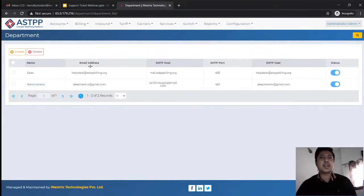for different departments, right? So let's assume that there will be 3 different departments: the sales department, support department and account department. So they all have different email addresses, right? So if a customer wants to open a ticket for the support department, then he needs to send an email to support@whatever your domain is, let's say inextx.com, sales@inextx.com or so on. So your customer will easily be able to connect with your particular department, and that particular department members will easily communicate with respective customers.